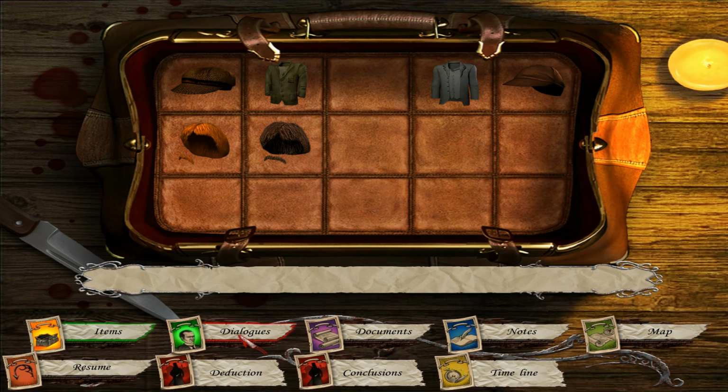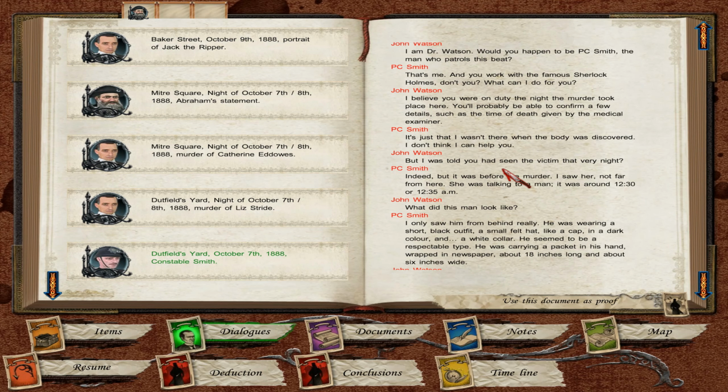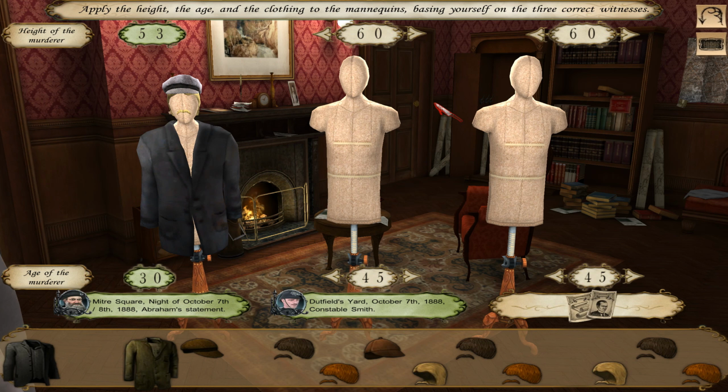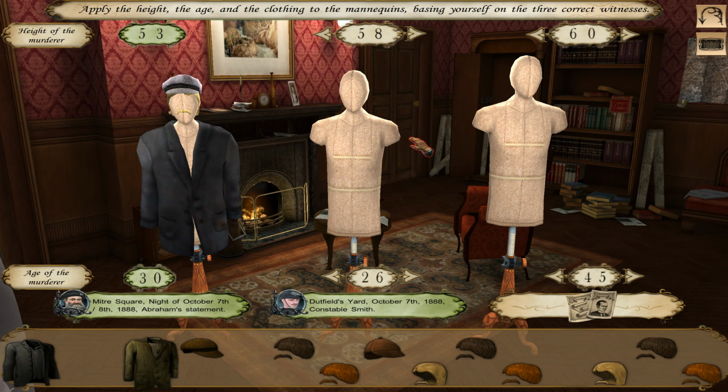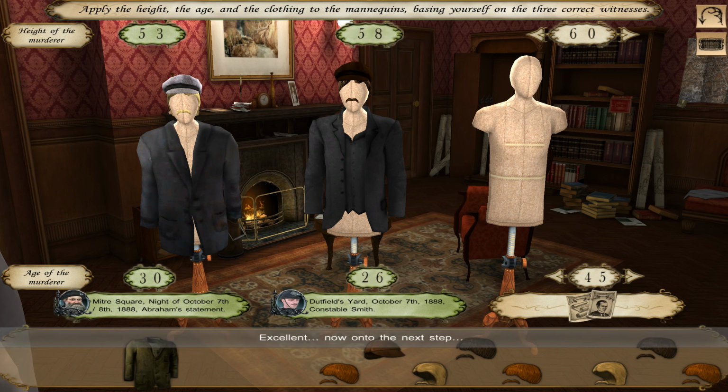Okay, so for this guy... Oops. I believe it's supposed to be the constable here. Yeah, he describes his age here, so... Okay, so... I think he said it was like 26 or something like that. 26, and then I think he said it was like 5'8" or something. And then gray jacket with vest, and then I think he had a brown wig or something. And then a brown hat. Excellent. Now, on to the next step.